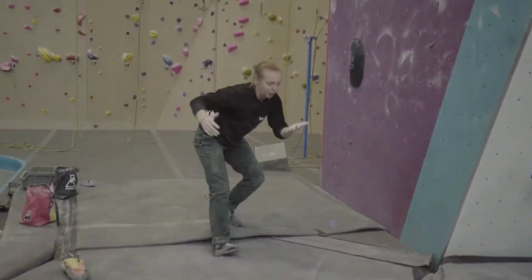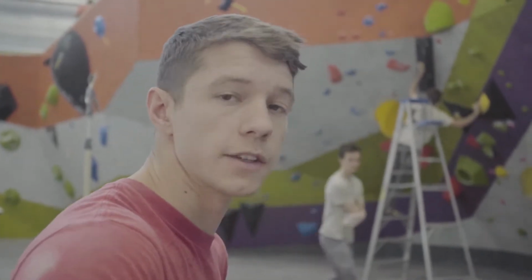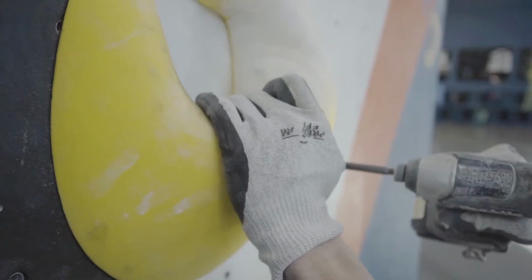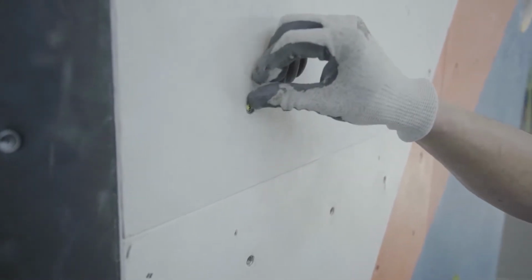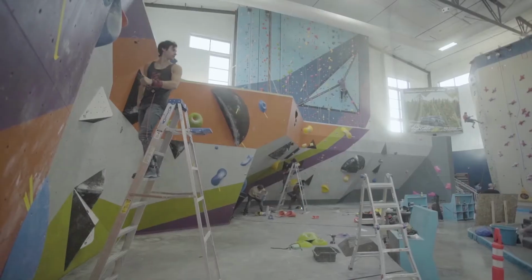Because we're running three separate climbing rounds, we're running a qualifier for the National Cup, and then we're running a citizens comp. So we can't have all of the citizens boulders up for the qualifiers. So we strip them, we plug the T-nut holes with ear plugs, and that's kind of what the citizens crew is working on right now. So a lot of moving parts, a lot of coordination.